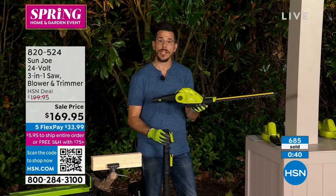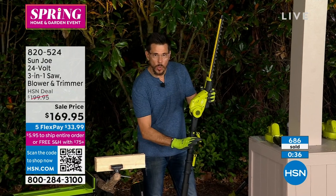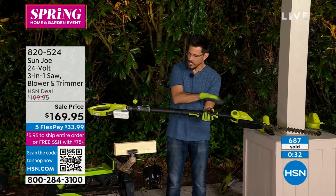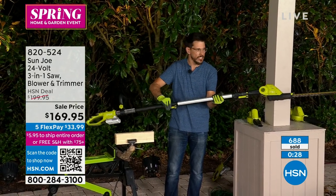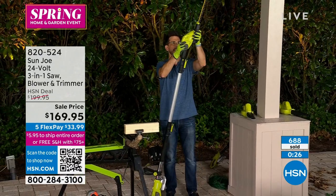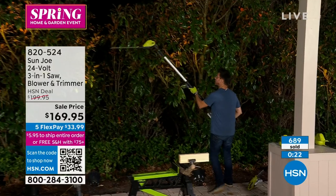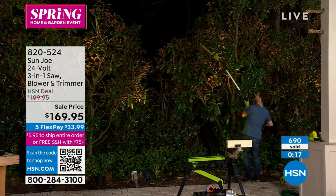What's that mean for you? Three different tools. How does it work? You open up that lever, snap in your tool, lock it into position. Now you've got it on the pole. In addition to this 5.5 feet, you can open the lever, give yourself 20 more inches, and you've got an articulating head. So now I can get up above me, while I'm safe on the ground, and cut stuff way above my head.